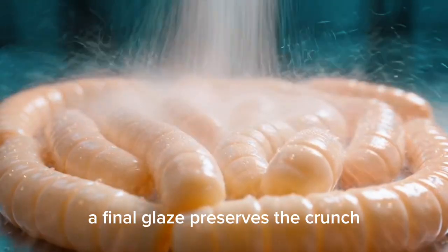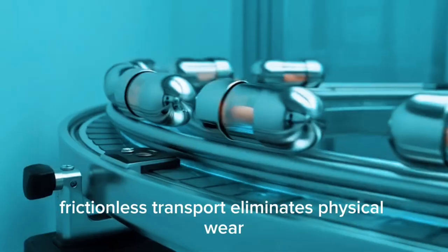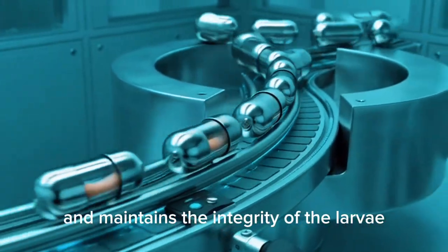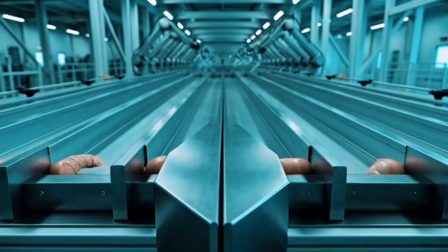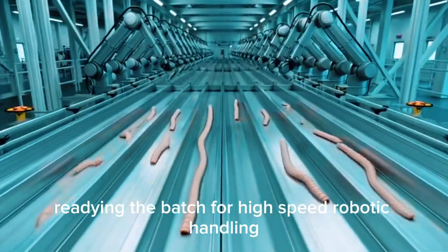A final glaze preserves the crunch and extends the shelf life. Frictionless transport eliminates physical wear and maintains the integrity of the larvae. The stream multiplies, readying the batch for high-speed robotic handling.